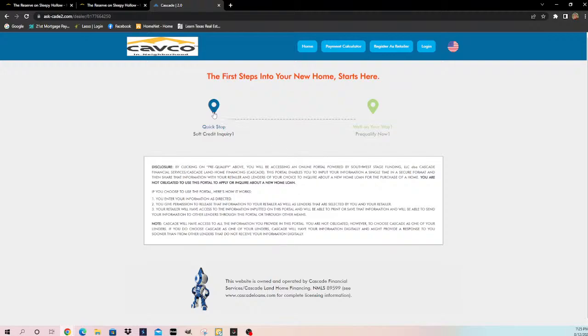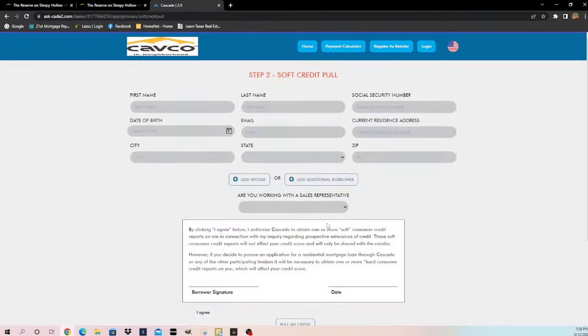First thing it's going to do is pull a soft credit. And guys, this is a true soft credit because it's not your current actual score. It's going to pull 14 to 30 days behind, so that it doesn't affect your credit in any way, but at least gives us a good litmus test to figure out which lender is actually best for you. Okay, so you go in there, pretty easy.